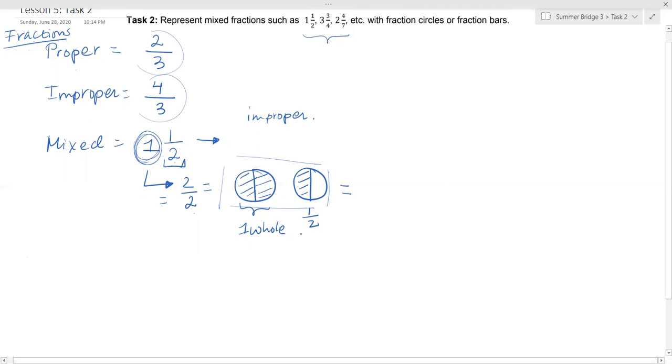If you look at this visually, how many half parts do I have? How many are colored in total? 3. Yeah. I have 1, I have 2, and I have 3. Okay, so I know I have 3 parts. And then how many parts are these pies or pizzas divided into? Still 2, right? They're still divided into parts of 2. So this is how you would write your mixed fraction as an improper fraction.